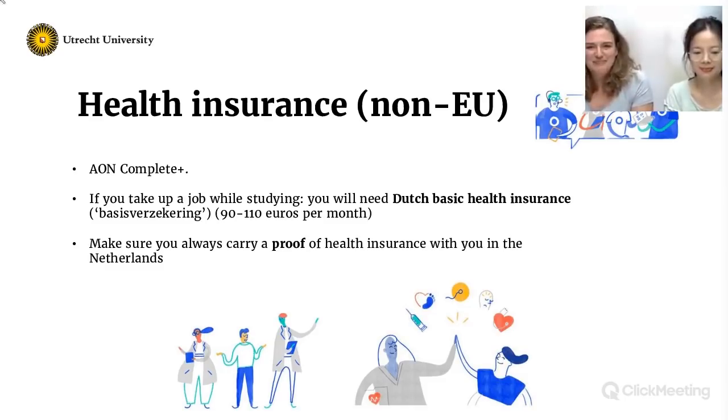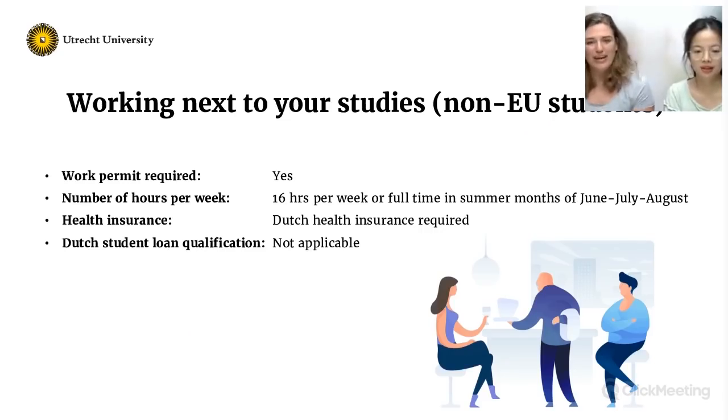Okay, so that is about health insurance. So, working next to your studies. As I already said, if you want to work next to your studies in the Netherlands, you need to obtain Dutch health insurance. As a non-European student, you also need a work permit. You're not allowed to work in the Netherlands without a work permit.